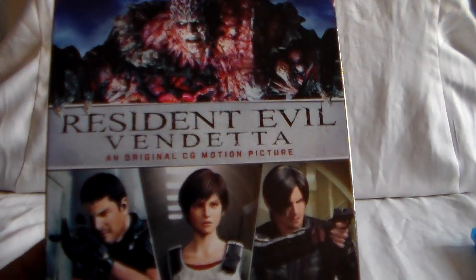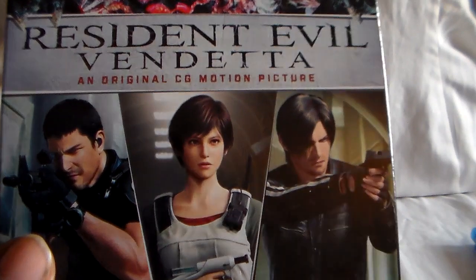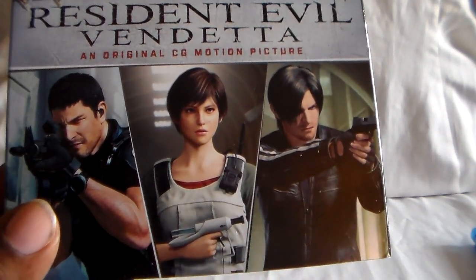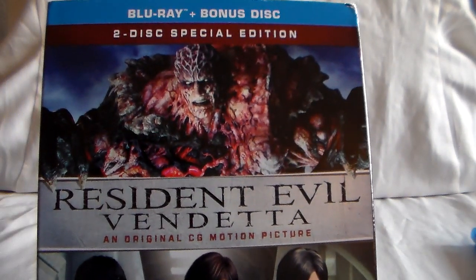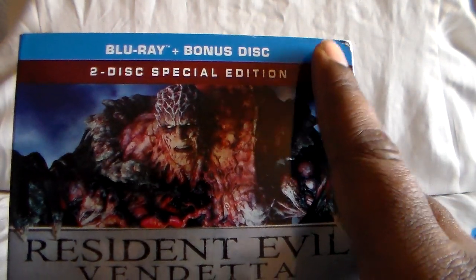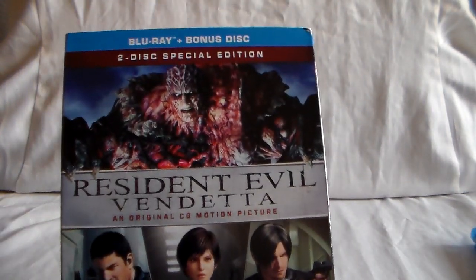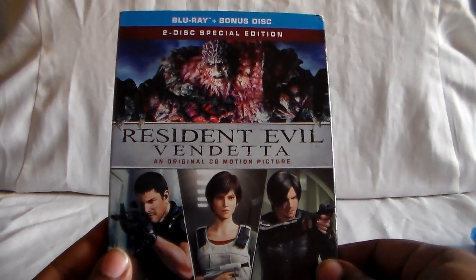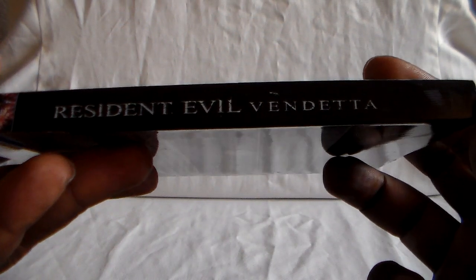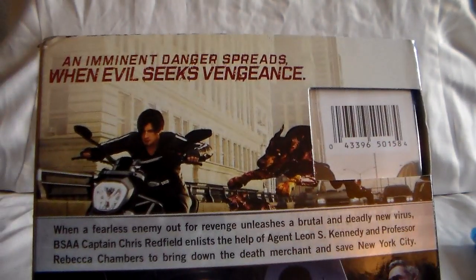And then next up is the third one. Now, I'm not sure if there's another one after this. Resident Evil Vendetta. Another original CG motion picture. And this is the Blu-ray bonus disc version, so you get the 2-disc special edition, because I want to say there's a regular one where you don't get the bonus disc. Alright, show the spine.